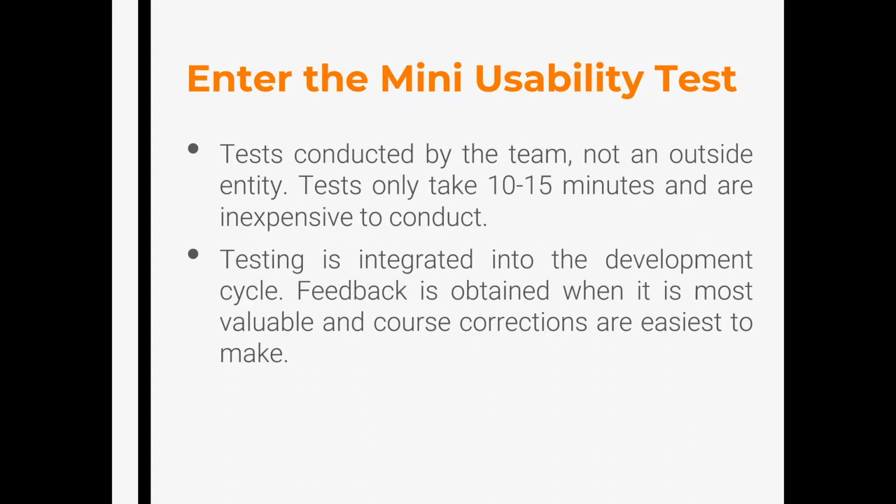We conduct these tests with our dev team. It only takes 10 to 15 minutes. We don't have to go to an outside group. We don't have to put out an RFP. And we do this within our 2 to 4 week sprints.